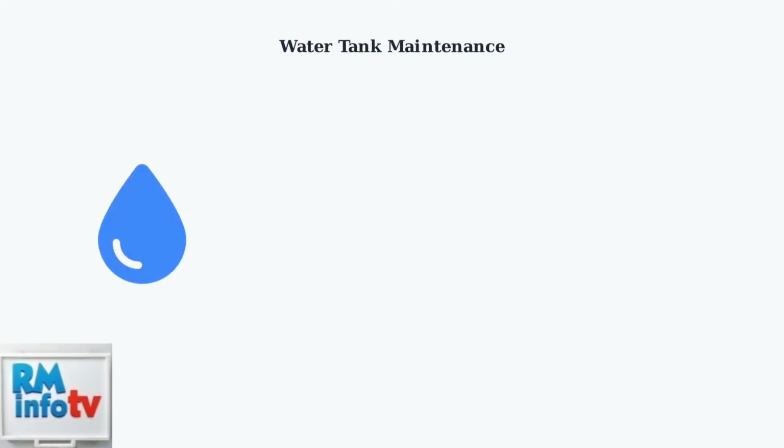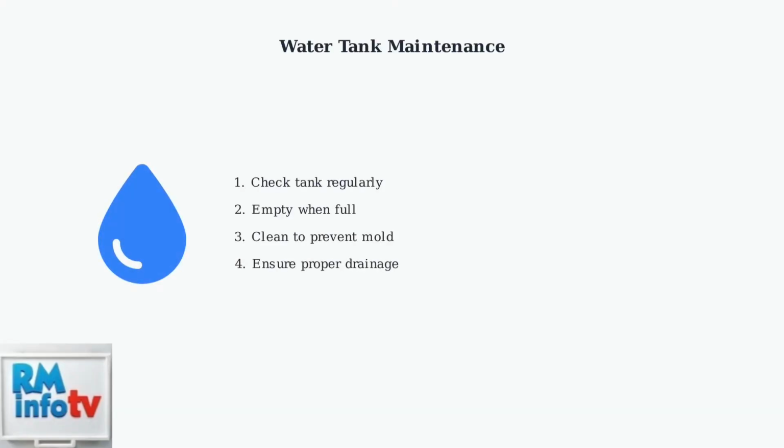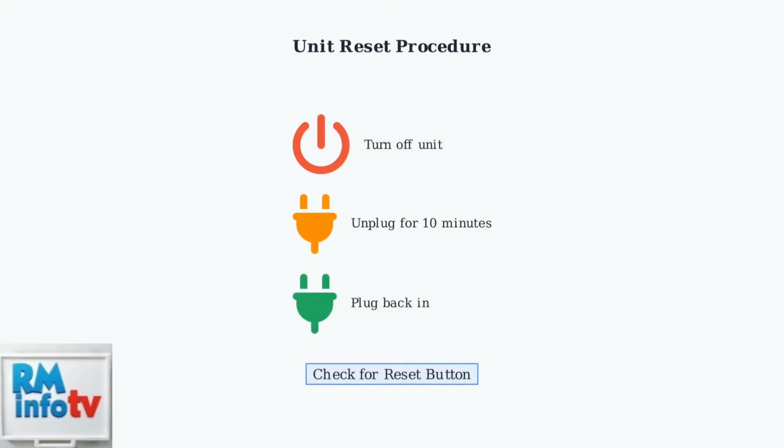Portable air conditioners remove moisture from the air, which collects in an internal water tank. A full tank can cause the unit to stop cooling entirely, so regular emptying is essential. Sometimes a simple reset can resolve cooling issues. Turn off the unit, unplug it for 10 minutes, then plug it back in. Some models also have a dedicated reset button.